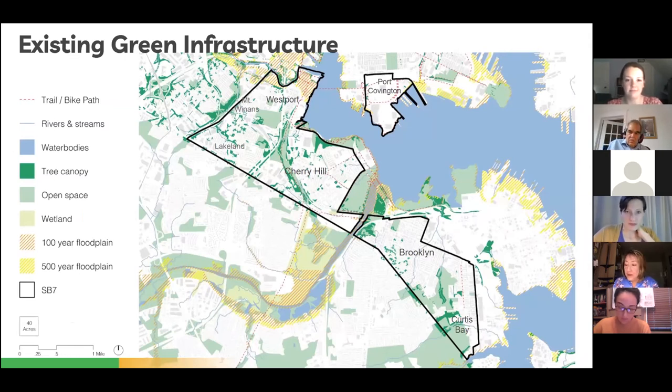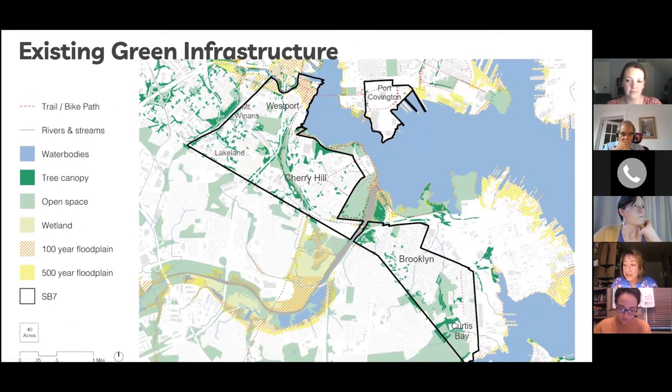Existing green stormwater infrastructure includes a network of parks and open spaces, sporadic areas of concentrated tree canopy, and a preliminary network of trails and bike paths. Critical flood areas impact existing infrastructure and impede safe connection between neighborhoods. Major areas of flood concern to note include the area around Gwynns Falls River to the north of Westport, and the area around the Patapsco River between Cherry Hill and Brooklyn, including along the bridges that connect the neighborhoods. Our report will contain a full set of site maps, which will depict a full planning analysis. Next.